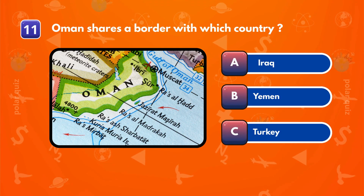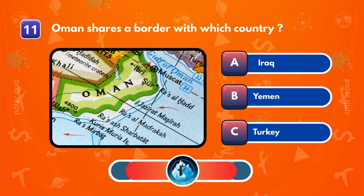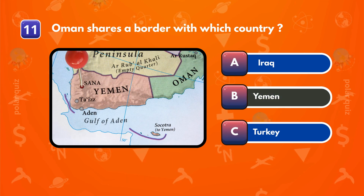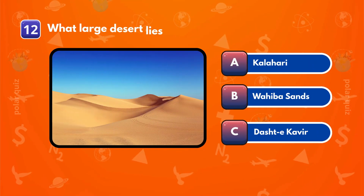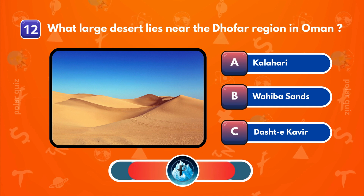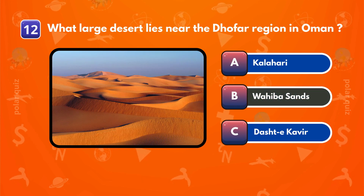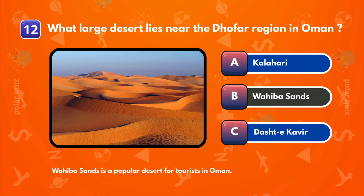Oman shares a border with which country? Yemen. Oman borders Yemen to the southwest. What large desert lies near the Dhofar region in Oman? Wahiba Sands. Wahiba Sands is a popular desert for tourists in Oman.